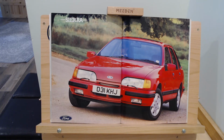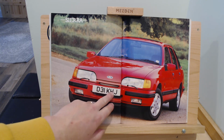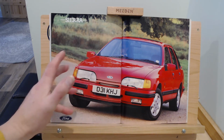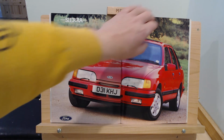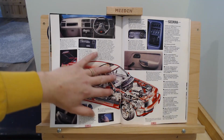So here it is, the restyled Ford Sierra. This particular number plate actually looks like it's a genuine number plate. It's actually showing the screws on the number plate, so maybe that's a real one. We can only hope. Anyway, we've got a lot to get through, so let's not talk too much about the models before we actually get to them.